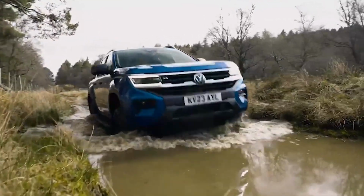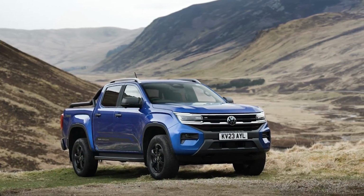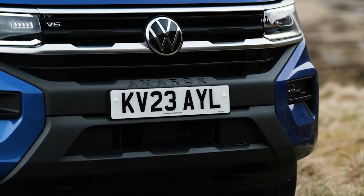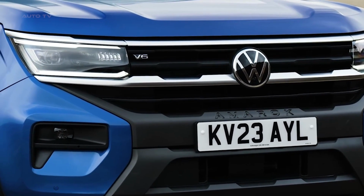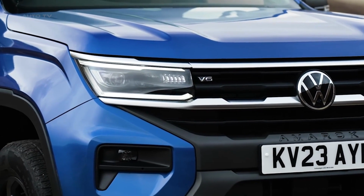The Amarok Life is the entry-level trim and has been designed with an emphasis on comfort. It includes 17-inch Combra silver alloy wheels, LED headlamps, a 10-inch infotainment screen, and a key safety feature, a rear-view camera system. Taking it a step further, the Amarok Style builds upon the Life's attributes, incorporating additional aesthetic enhancements.